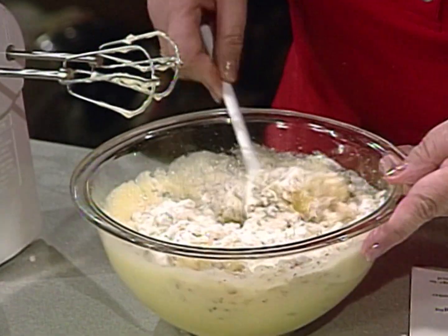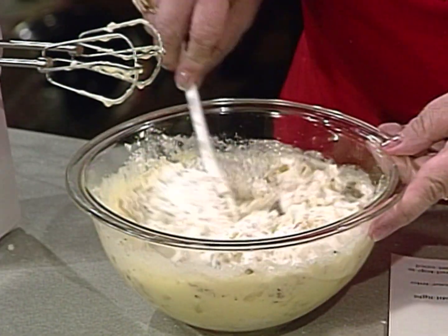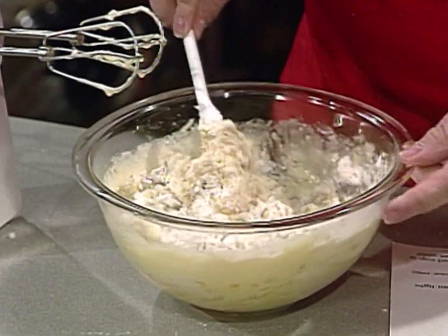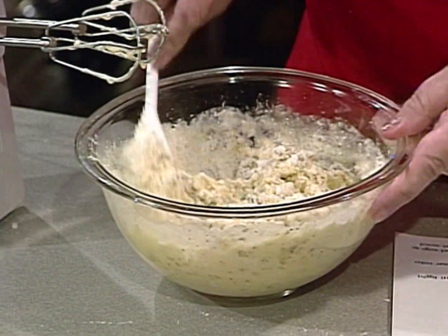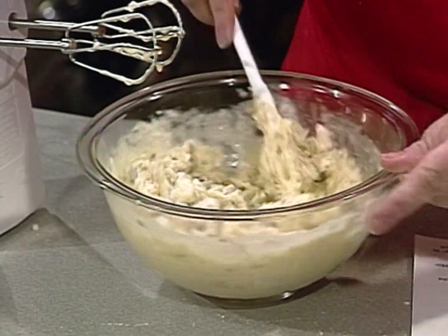And you just fold it in, stirring it. That pineapple has such a nice flavor, such a nice smell. And like I said, it is a relief not to have the chocolate and the nuts and the icings and all of that. This is just a nice quick bread because you don't have yeast and all that stuff in it.